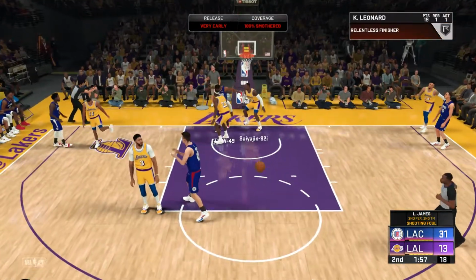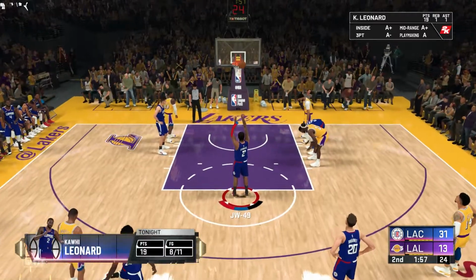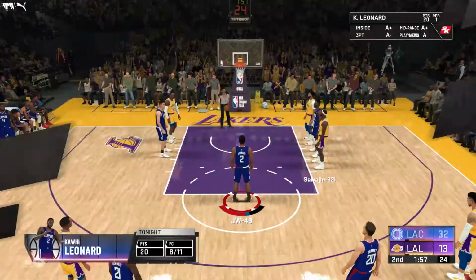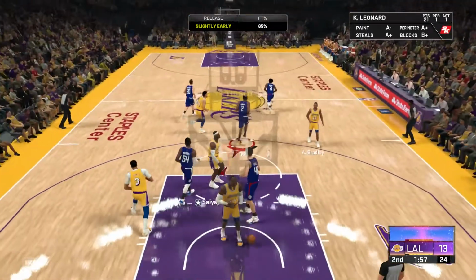Shooting foul as the whistle blows. He'll shoot 2 free throws. I mean, even from over here, you can see that one pretty clearly. No question about it, Greg. I mean, a ton of contact and a good call by the officials.